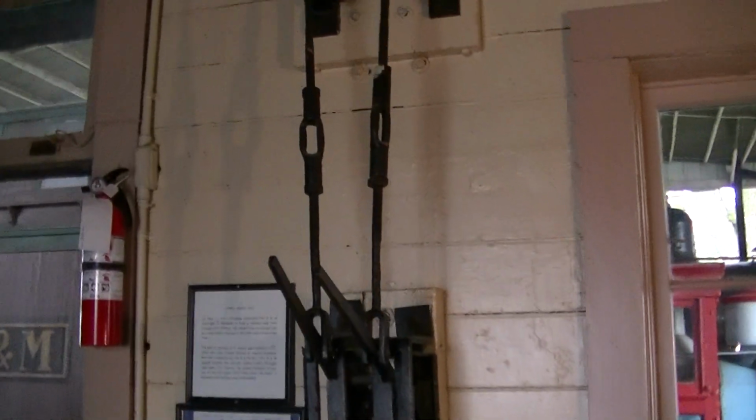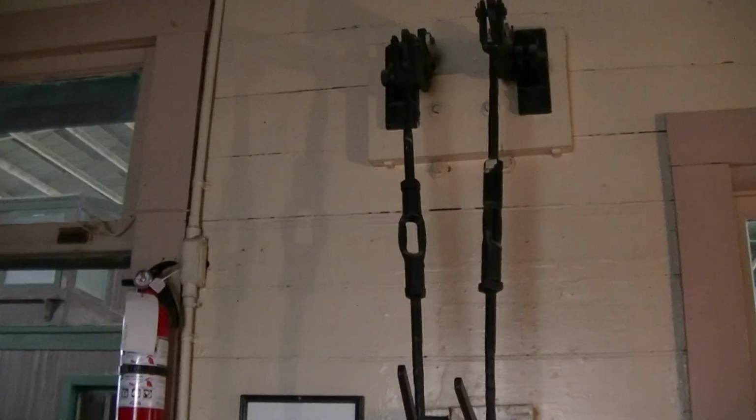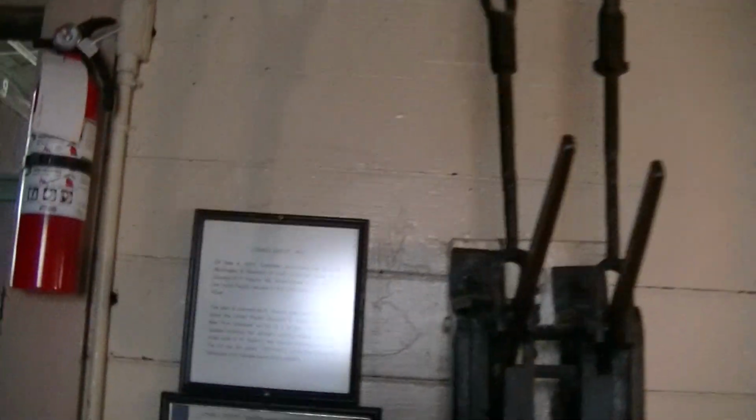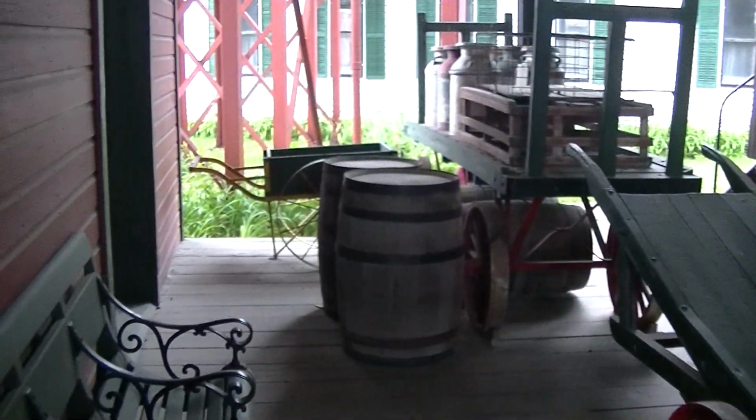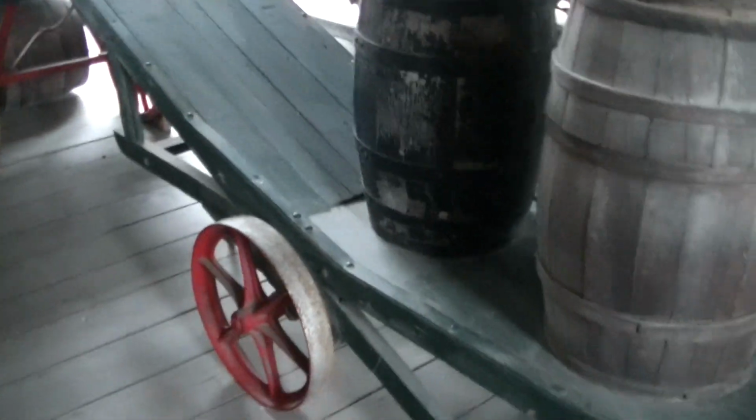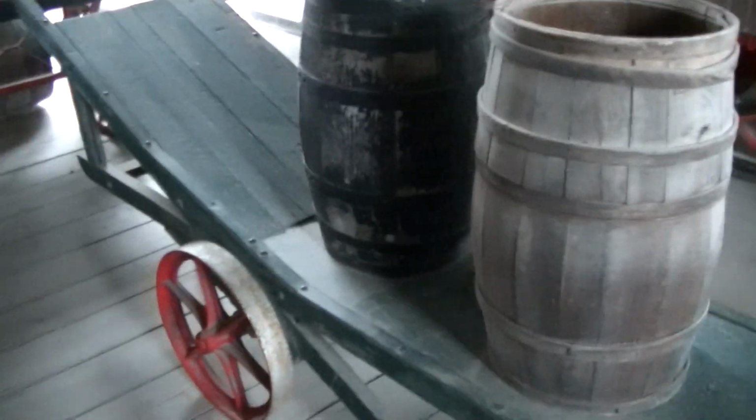Outside we got more. Here's the operating levers for the station signals, stop or proceed or slow down. And outside they've got a bobber, well, we'll get to that. That's your standard baggage wagon everybody had. And this angled one, which is different. Little hand cart.